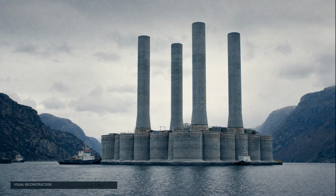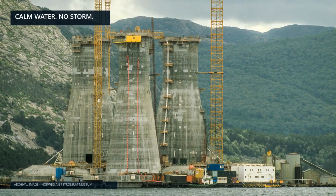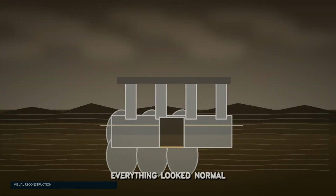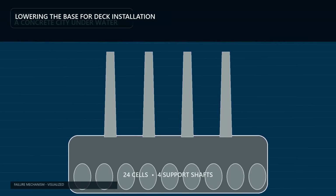Imagine this. You're standing on top of a giant concrete platform. It is floating in a quiet Norwegian fjord. The weather is calm. There is no storm, no explosion. Nothing looks dangerous. Engineers are slowly filling the structure with water. That is normal. They need the platform to sink deeper so they can connect the upper deck. Everything is going exactly as planned.